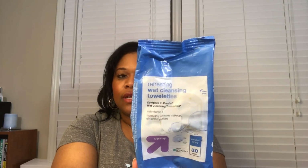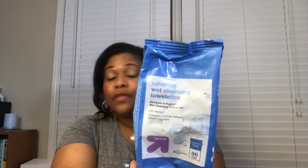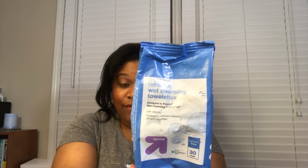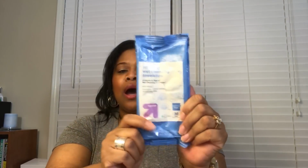The only difference to me between the Target brand and the Philosophy, other than the fact that my beloved cleanser is on the other one and I feel like my face is really clean, is that I feel like these just get the makeup off and then I still need to wash my face. But the quality of the wipes themselves are better with the Purity brand. But this is a Target brand. It's pretty inexpensive. It's easy to travel with.